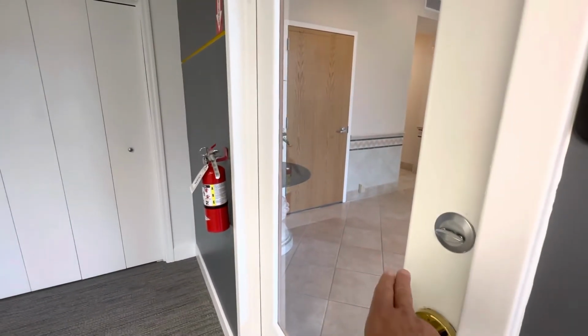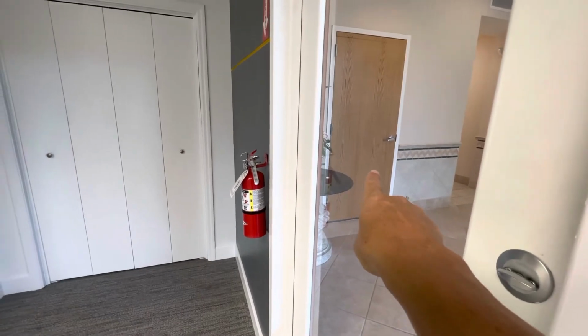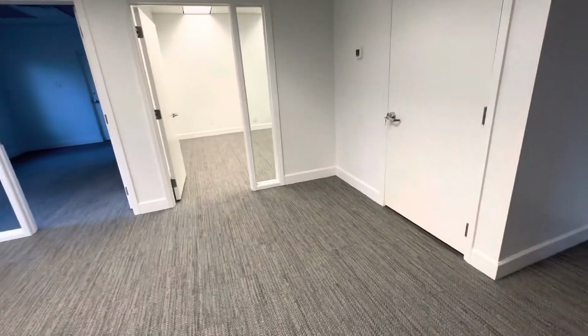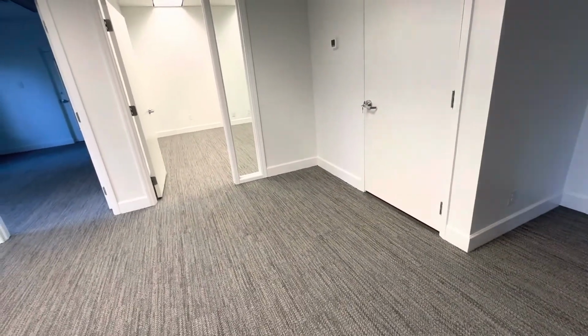So again, this was originally the door. That door over there didn't exist. And now I have a tenant in here for the next 5 years, which is great. You know, great for them. They got a brand new space. They got 1,000 square feet, expanded from where they were, a different building, different landlord. So I'm glad to have them, happy to have them.